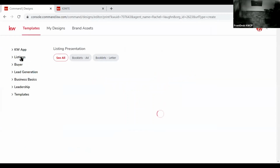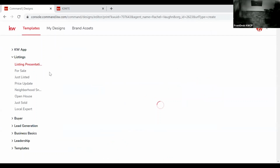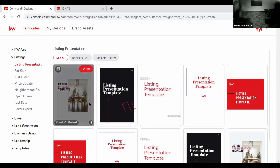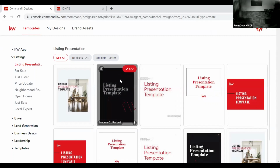And it's listings, presentations, and it was right there. And there's a couple templates. I just went through that first one. I'm sure they're probably the same pages, just different. Like if this is black, it's probably just a different design. Yep.